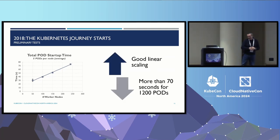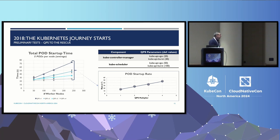What we were able to extract from this information: there was some good linear scaling. This is always good. Your system is predictable, so you can understand pretty well what happened. At the same time, it was taking something like 70 seconds just to start 1,200 pods, which was, I'd say, not really what we wanted to have. And then something happened. I like to say that QPS came to the rescue. We were digging a little bit into the documentation and all the options that you could pass to the various Kubernetes components.